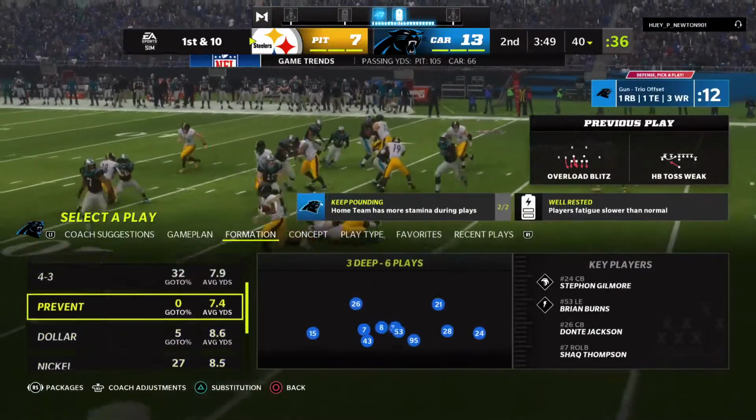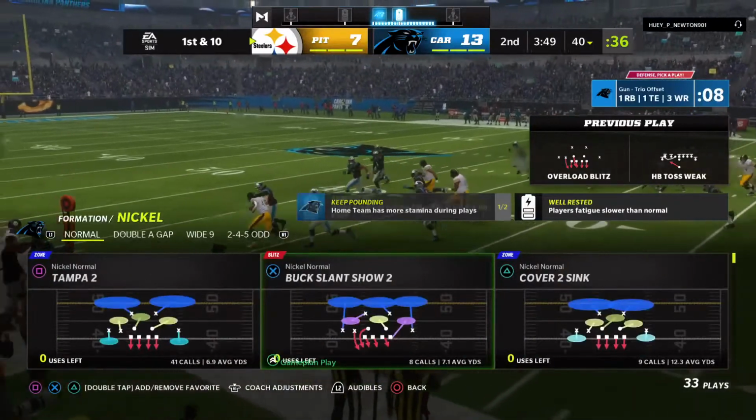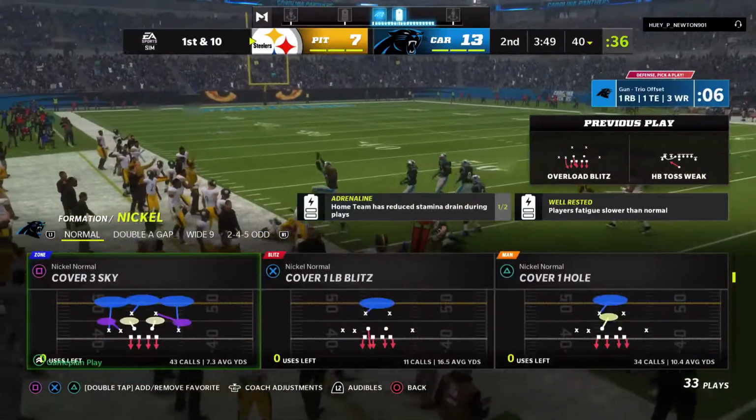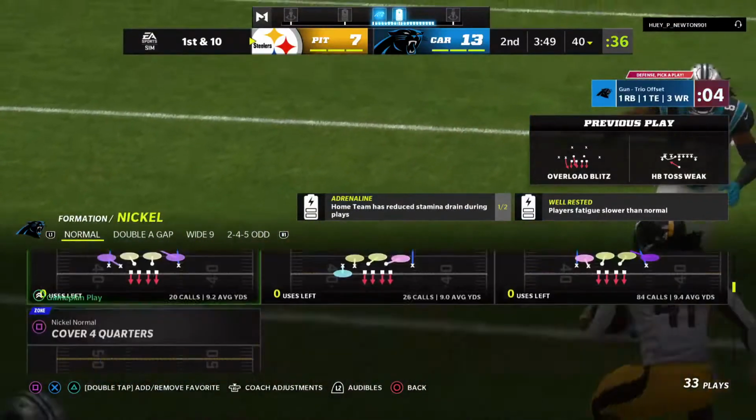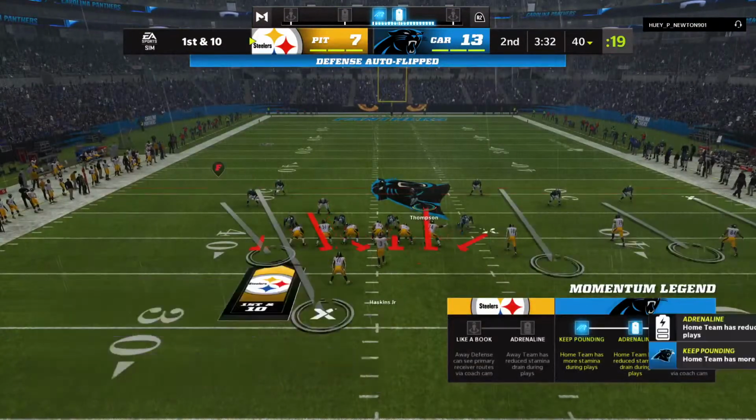So that didn't bother you too much last time? No, because it's exactly what you're supposed to do. You can't have good field position and not try to take advantage of it. Sometimes the defense makes a good play too. So quickly all the way up at the 40-yard line.